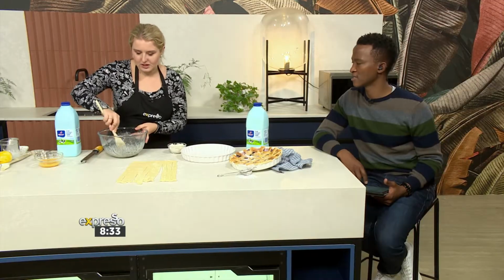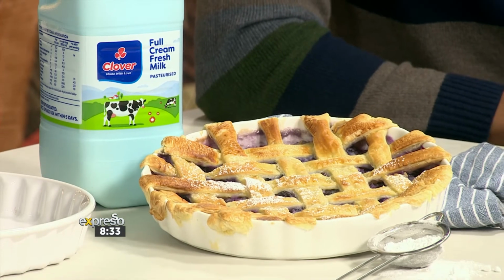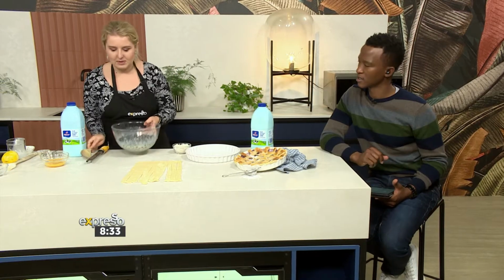Yes, because it will stay thick clumps when you bake it, so you don't want that. So you just make sure it's mixed beautifully. So it's going to be a nice creamy blueberry filling.